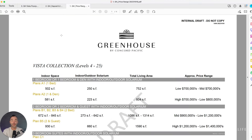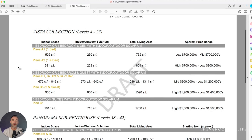Now let's talk about prices, because I know you're very curious about this. Jumping right into it here, I've got the full price plan. I'll go over it quickly, but if you want a copy, just get a hold of me and I'll send it right over. The one bedrooms, the smaller ones, start in the low 700,000s. The larger ones start in the high 700,000s and go up to the low 800s. When you combine the indoor-outdoor solarium into the total living area, on a price per foot you're basically around $1,000 a foot. For a one bedroom in that area, incredible.